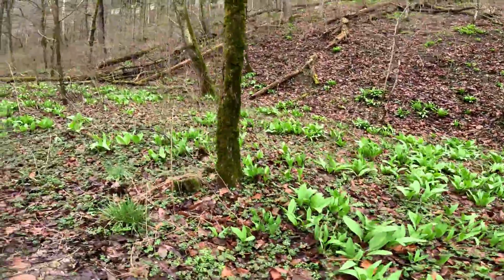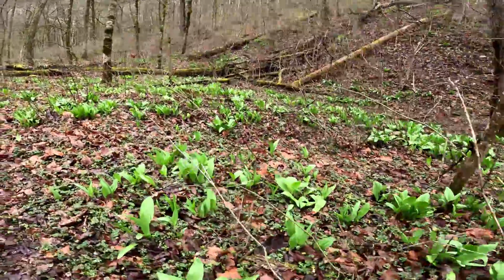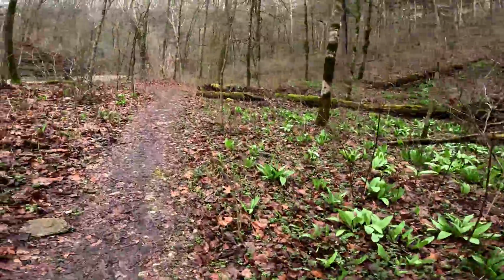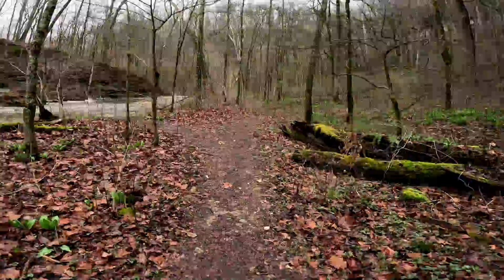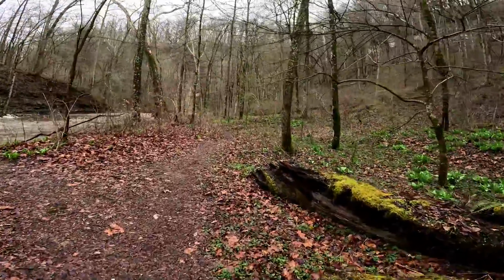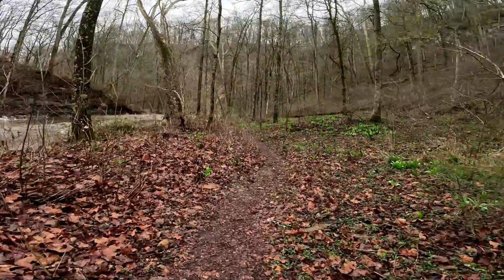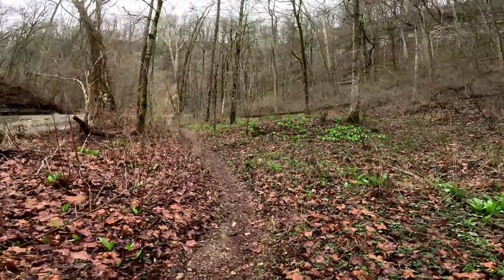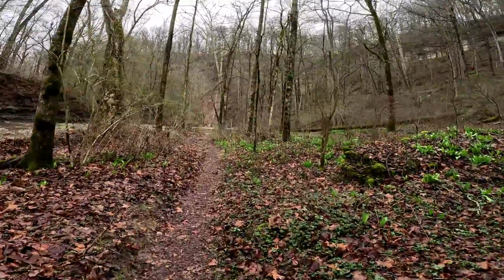Wild ramps are in season here. Look at that. I don't know if you're allowed to pick them here, so I'm not going to take any. But that means they're probably coming up in my spot near my hometown. Free onion garlic for anyone to pick.